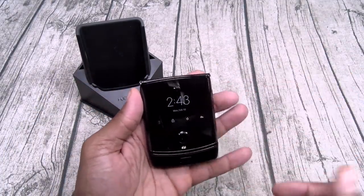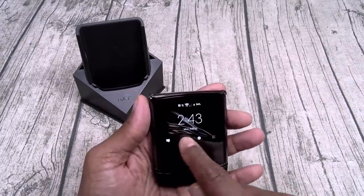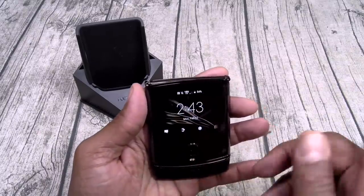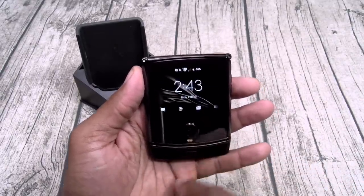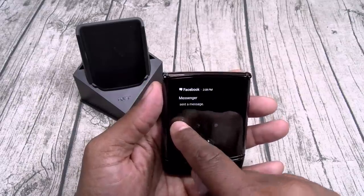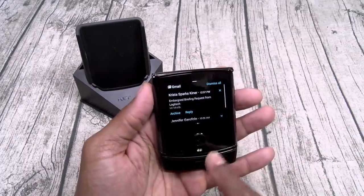Now you can actually interact with these. So once I unlock it, say I want a message from Facebook. Let's hit it. All right, so say I got a YouTube, right? And I want to dismiss it, swipe down. If I want to accept it, I go up. I can mute it. And I can interact.